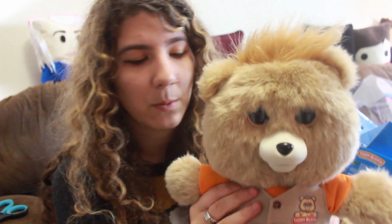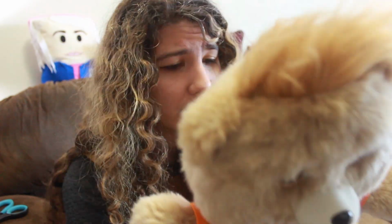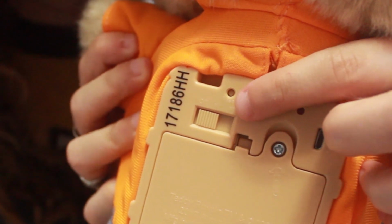Okay, so we've got the batteries in. Let's see how he works. I'm still not over those eyes. Oh, there's a volume thing. Let's turn it all the way up.